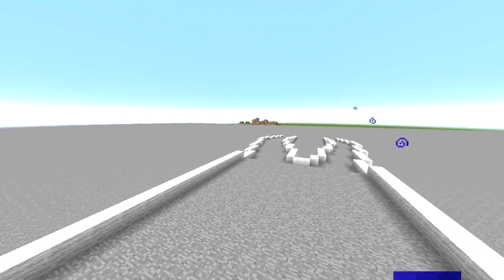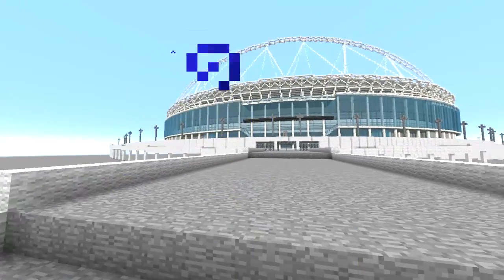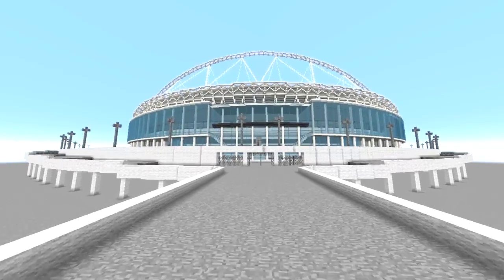And yet it is another stadium. Now there is a reason why I'm doing this stadium. I'm not going to overdo the stadiums thing unless people suggest stadiums that they want me to do, but I decided I'm going to do Wembley for several reasons.